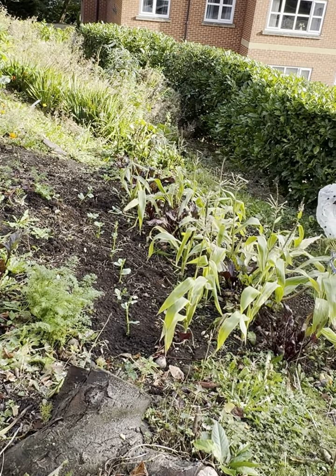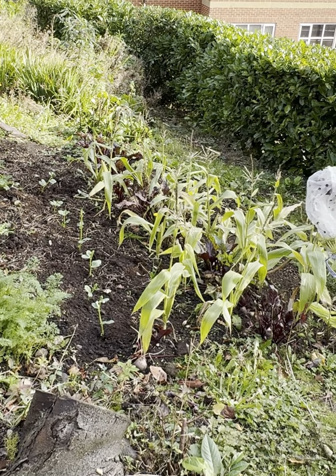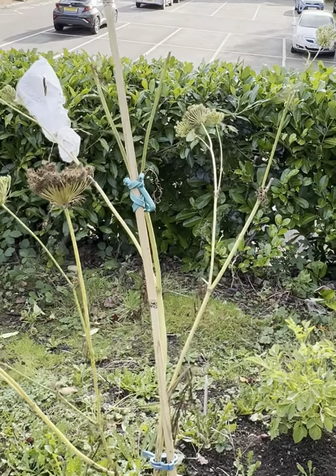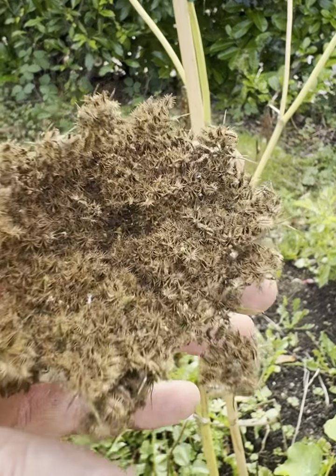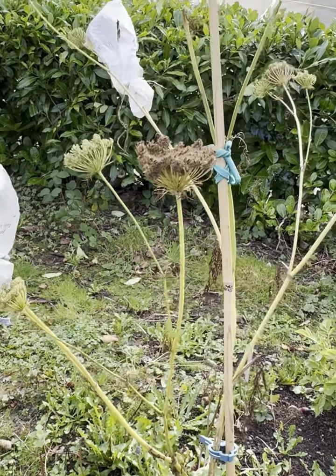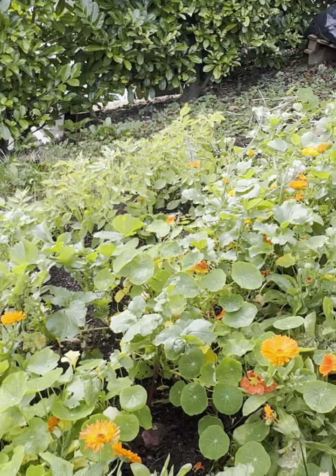Maybe I'll come out tomorrow and cut the heads off and see if I can dry them off fully inside, because that one actually looks quite promising. Who knows? We can only try, can't we? It's always good to experiment with these things.